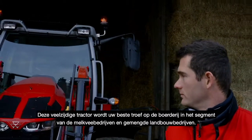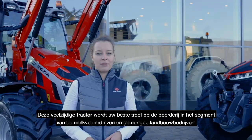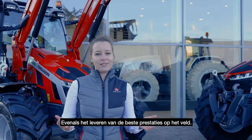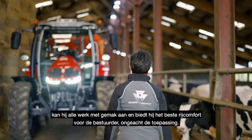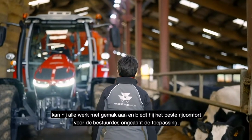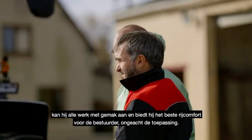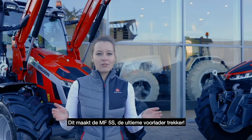This versatile tractor will be your best asset on your farm in the dairy and mixed farm segment, as well as providing the best performance in the fields. Equipped with front linkage or front loader, it will handle all the tasks with ease, providing the best driving comfort for the operator, whatever the application. This makes the MF5S the ultimate tractor loader.